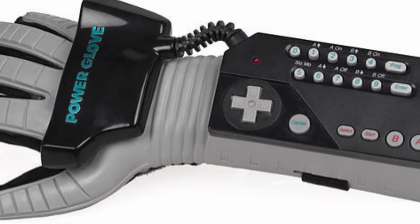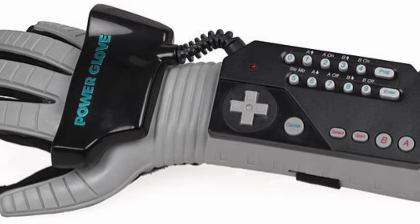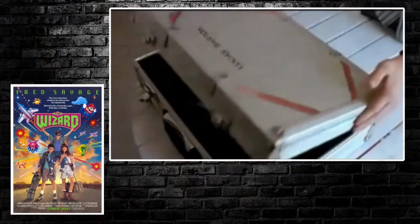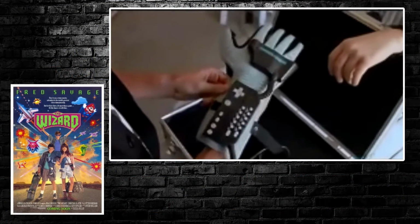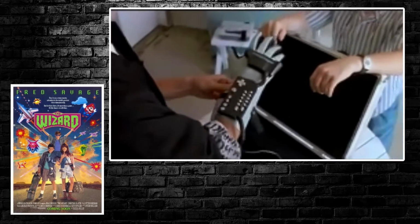How can I make a list without putting the NES Power Glove? I know it's probably known by everybody in gaming, but it's unique. It's one of the weirdest things. Whoever thought of putting a glove on, mapping a bunch of buttons, and then using it, and then the commercial. Yeah, the hour-and-a-half commercial called The Wizard starring Fred Savage. It was basically a commercial for the Power Glove, a commercial for Nintendo, and a commercial for Super Mario Bros. 3.